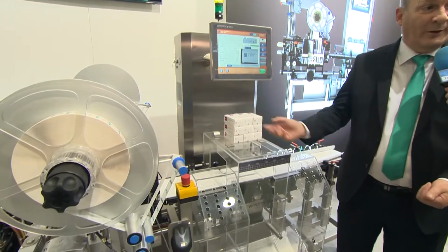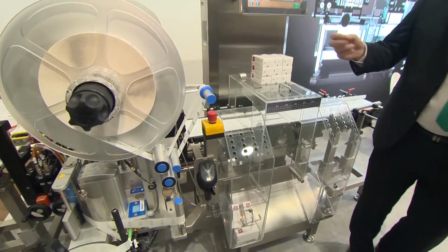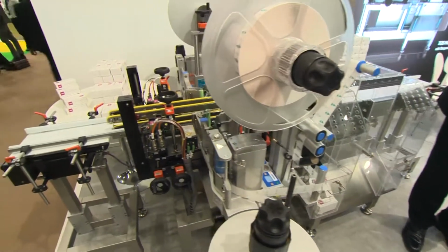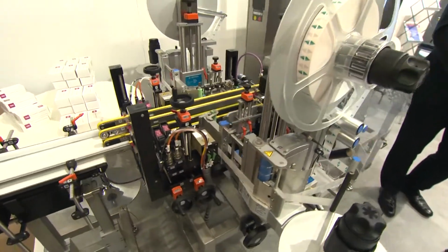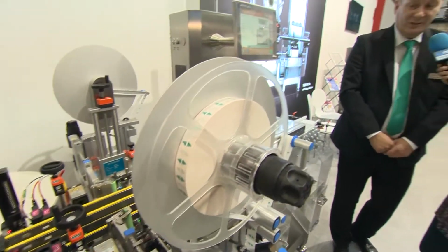The whole thing here is that we've developed it in such a way to make it as simple as possible for the operators to operate, because you don't want something very, very complicated, and this is a simple solution for, like I say, the pharma industry.